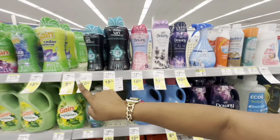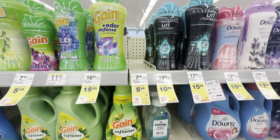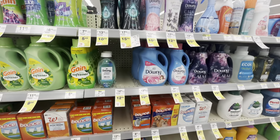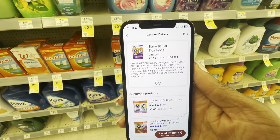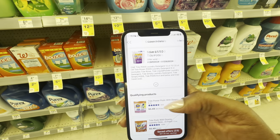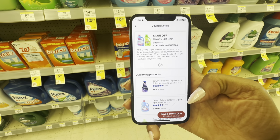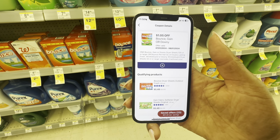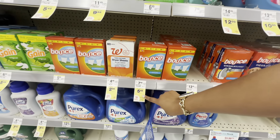There's something else that's supposed to be included, but my store is out, and this is going to be the Downy Unstoppables. Like I said, my store is out, but I still want to talk about it. Check this out. Right here, you can see that on the Walgreens app, we have tons of coupons for this deal. Like $1.50 off the Tide pods, $1.50 off the Tide liquid, $1.05 off Downy, right here, $1.05 off the Bounce. So we have the coupons for it, and all of these are included in that deal.